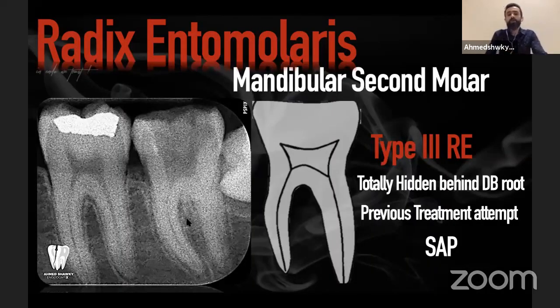Now I'm going to discuss a case of a mandibular second molar with Radix Entomolaris type 3, which is the most difficult type. The Radix Entomolaris is completely hidden behind the distobuccal root. There was a previous treatment attempt initiated by a colleague, and it resulted in symptomatic apical periodontitis.